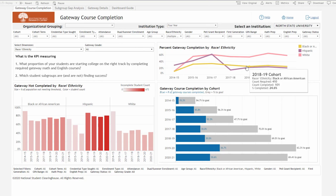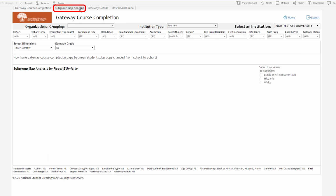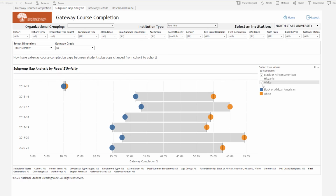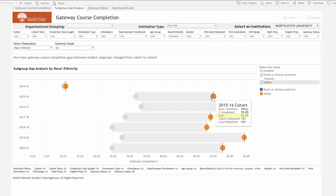To better understand how the gap between student populations changed over time, Nicole clicks the tab called Subgroup Gap Analysis. First, she compares Black or African American students to white students. In 2015-16, the equity gap in Gateway course completion rates between white and Black or African American students was 23.3%. But in 2018-19, the equity gap widened to 28.4%, which is an increase of 5 percentage points.